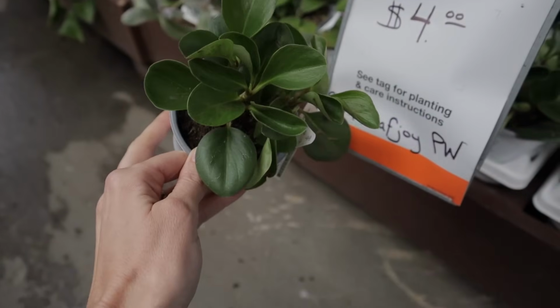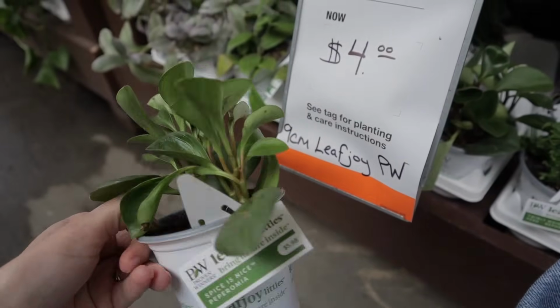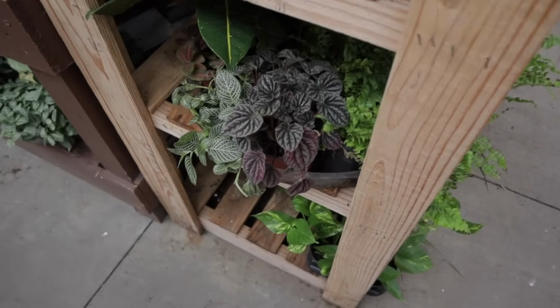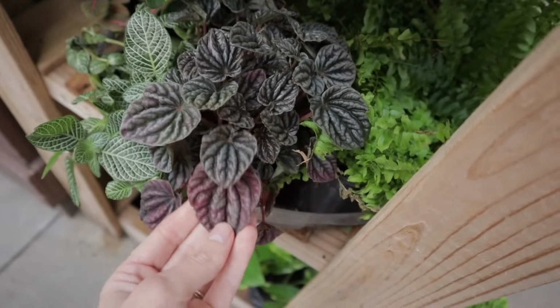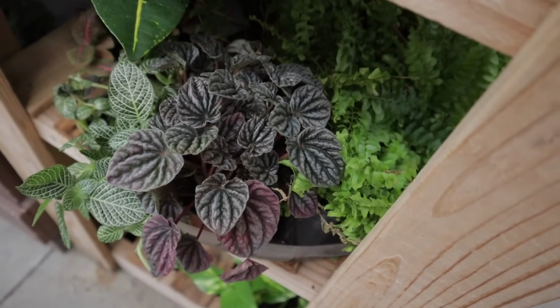Now this is a solid green one. They have marble ones, variegated ones. This one's $5.98, and these are so great and easy. See, here's another one. See how this is a different color, but in general it looks the same as the first Peperomia. I'm to the point now where I just stay away from these, unfortunately.